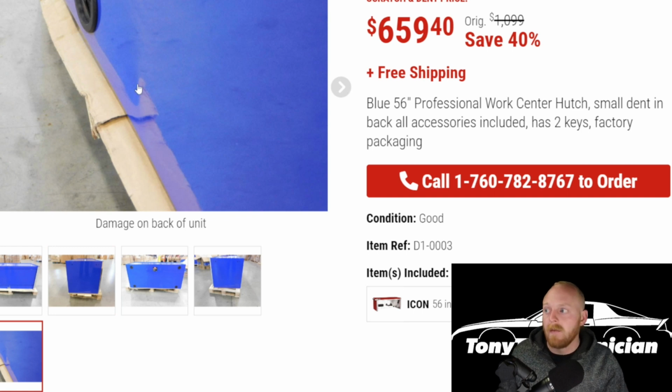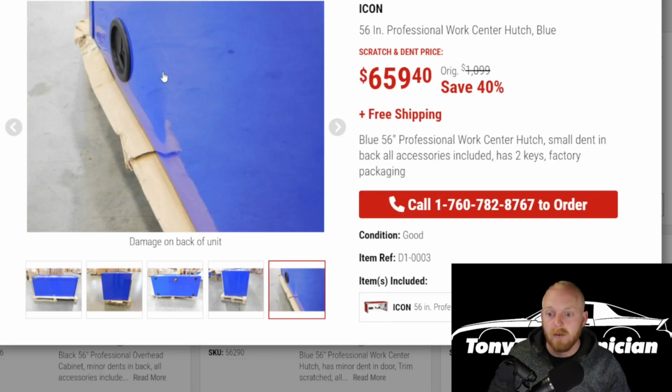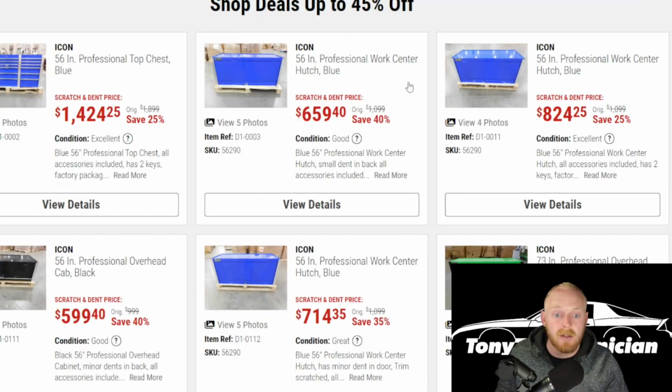And here they specifically show the damage, which is right on the back next to the pass-through for the power cord. I could easily fix that dent. And you're saving, it's going from $1,100 down to $660. That's roughly $450 in savings. So, I mean, I think that's a great deal. $660, and you got yourself a 56-inch hutch. And these hutches are pretty nice as well.